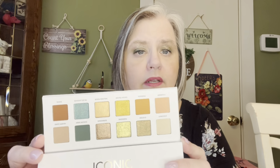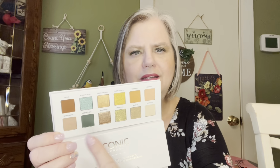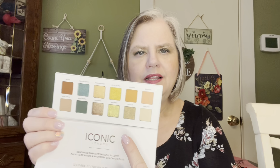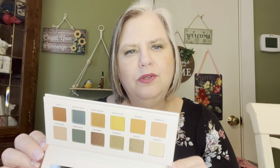This palette helps you to create endless day to night looks in a matter of minutes. It is very pretty, I will say that. A lot of yellowy oranges, that is not necessarily my thing. I like the dark stuff over here. I like the shimmers. I'm not so sure about it, but I was maybe going to swatch it, but I don't know if I'll use it. So we'll put it aside for a moment because I have another palette. That's the crazy thing about this particular box.